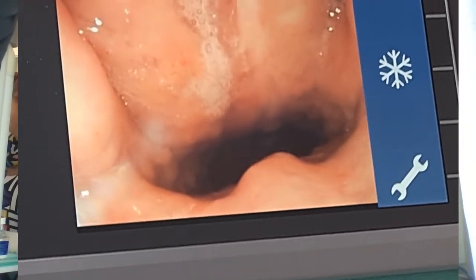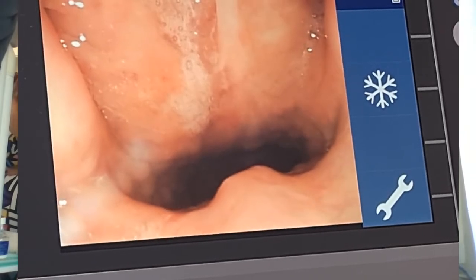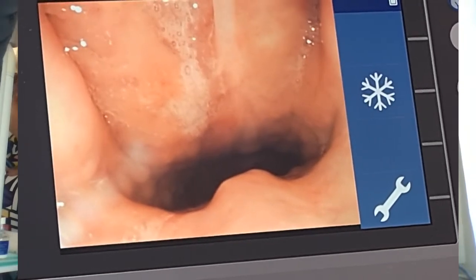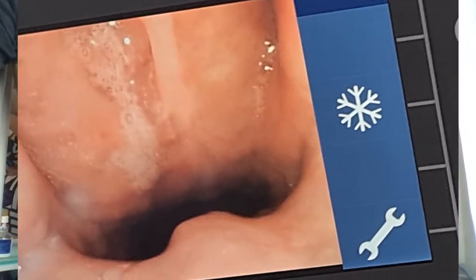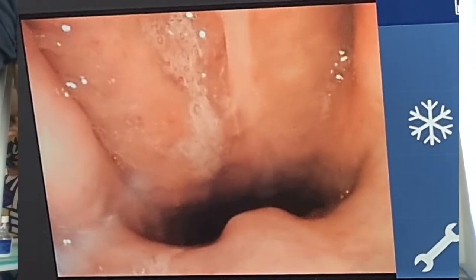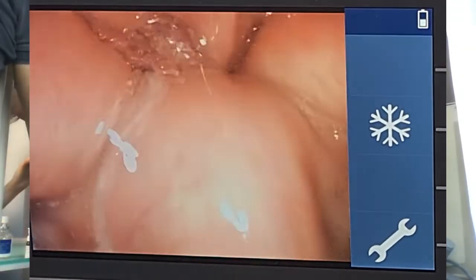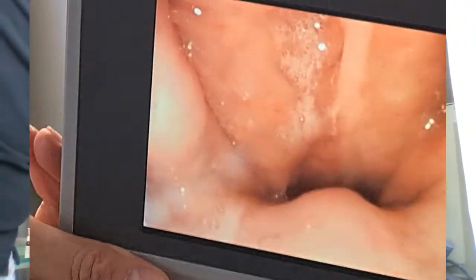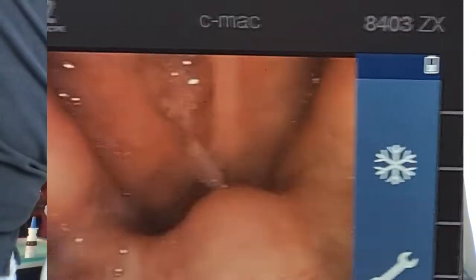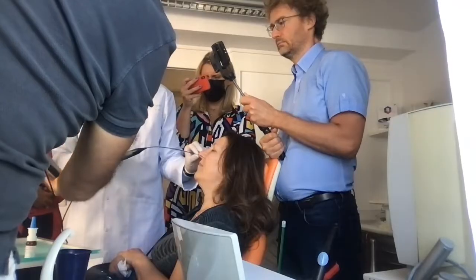Okay. Look at it from above. Please show our patient the picture. It's important. You want to see inside? Open your eyes, please. Want to look inside? Okay. Perfect. And now please put the screen down.